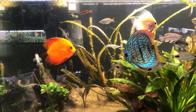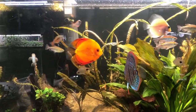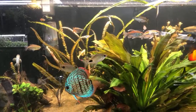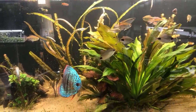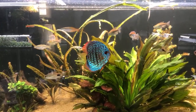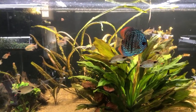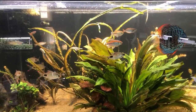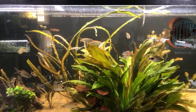Multi-Tank Addiction, thank you so much for the $5 super chat. Says, besides guppies or shrimp, what other fish do you recommend for someone to start breeding for profit? Definitely killifish, which are a labor of love to breed, but we need more people breeding them. There's definitely not enough of them, and there's a huge demand for them.